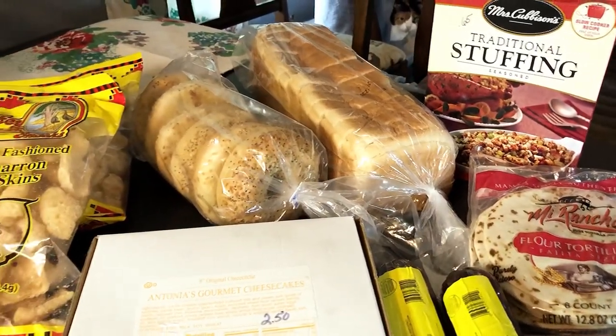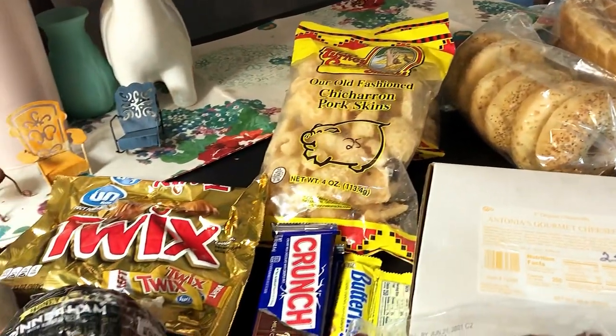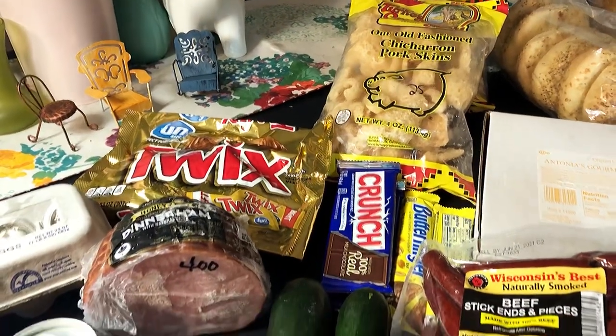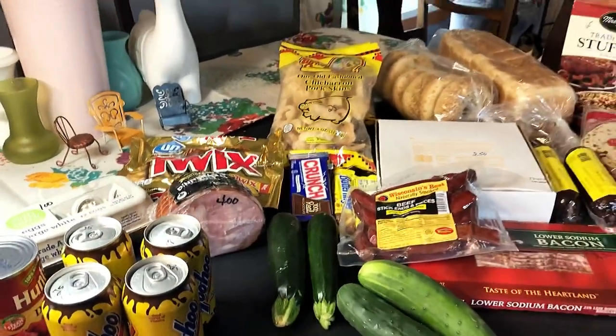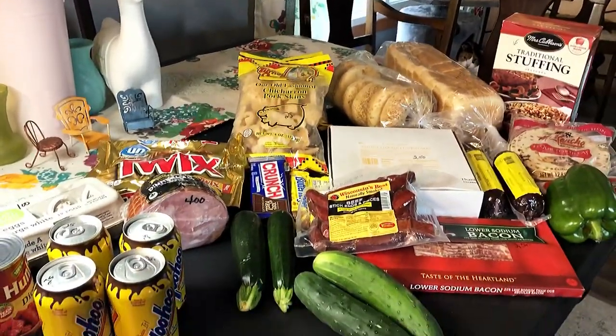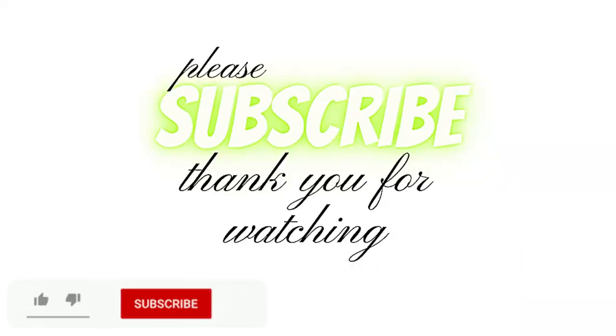So several of the things I had on my Walmart grocery list that I could cross off when we got home, like the tortillas and the ham and the eggs and the green pepper. We were able to have BLTs for lunch this day with that bacon, and it was so good.